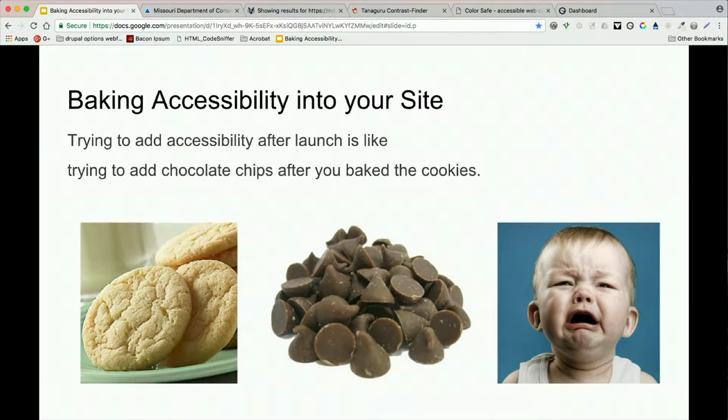So, baking accessibility into your site. This is something I overheard at a Birds of a Feather session at DrupalCon in Baltimore. Trying to add accessibility into your site after you launched it is kind of like adding the chocolate chips after you bake the cookies. It just doesn't work, and it's going to be expensive and it's going to be messy. So I want to talk about how do you build this into your development cycle. I'm not going to talk so much about remediation, but we'll touch on some of that, and a lot of the rules here will apply to remediation as well.